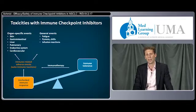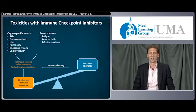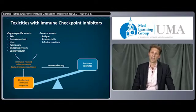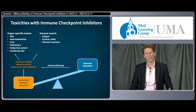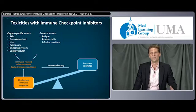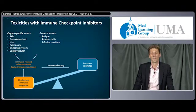It can, in theory, affect any organ, but what we most commonly see with PD-1 or PD-L1 targeting agents is inflammation of the skin, of the gastrointestinal tract with diarrhea, sometimes elevations of liver function tests, sometimes pneumonitis, endocrine effects, most commonly with hypothyroid, and very rare cardiovascular effects. General events like fatigue, fever, chills, infusion reactions are relatively rare.